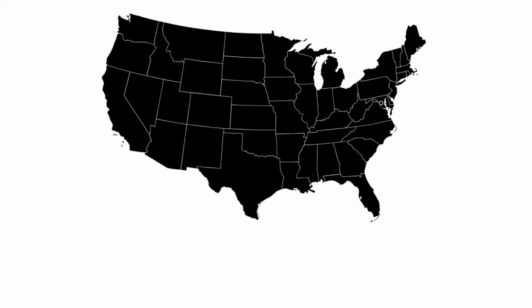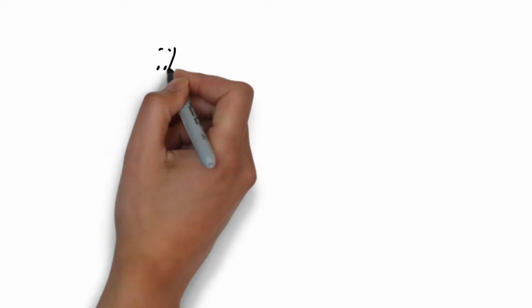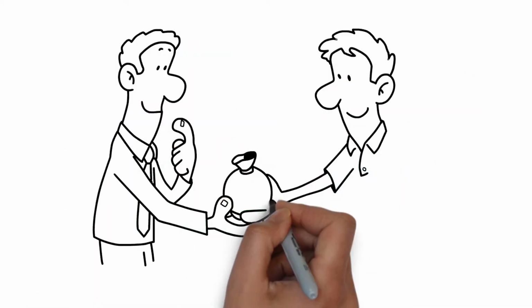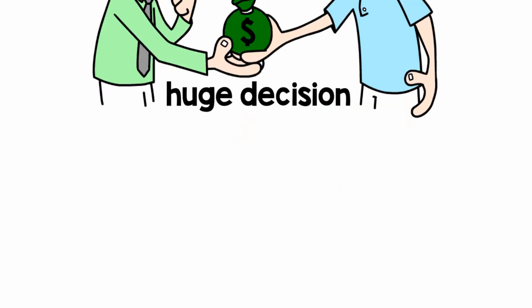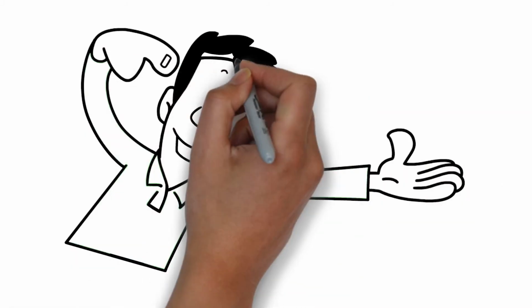For many Americans, their home is the most significant asset they will ever own. When buying a home, the down payment amount is a huge decision. This decision can have a substantial impact on your future profits. Let's take a look at a few items to consider.